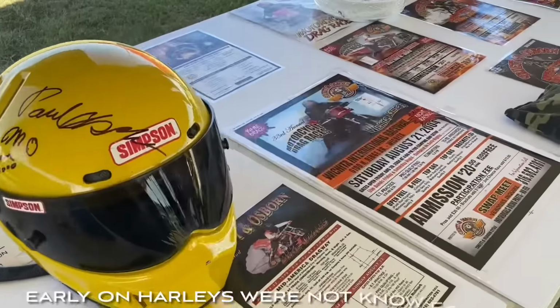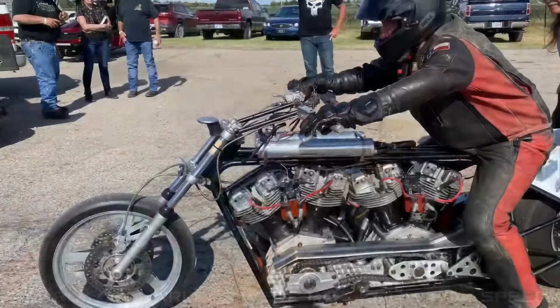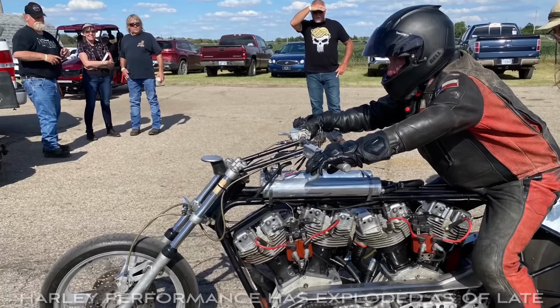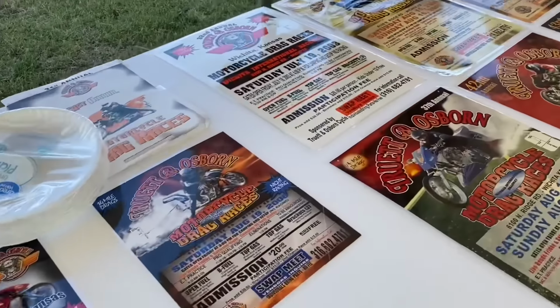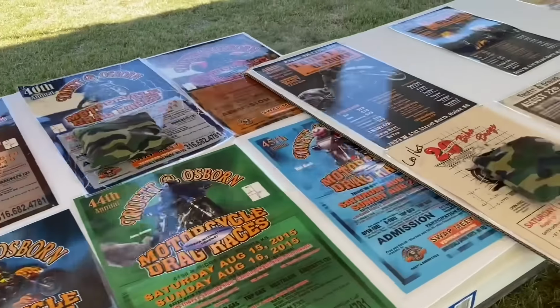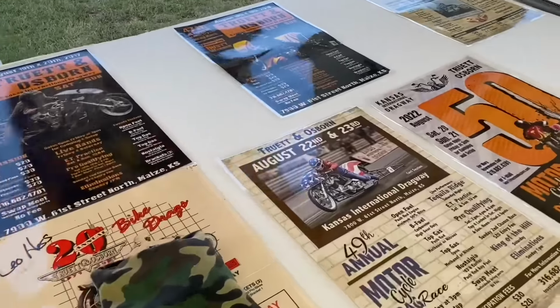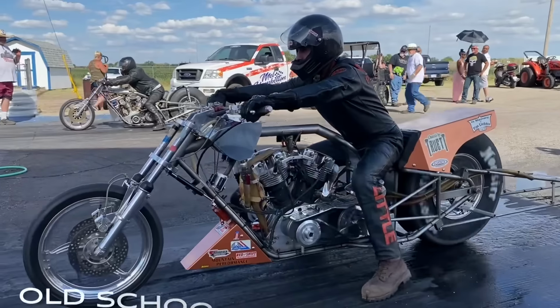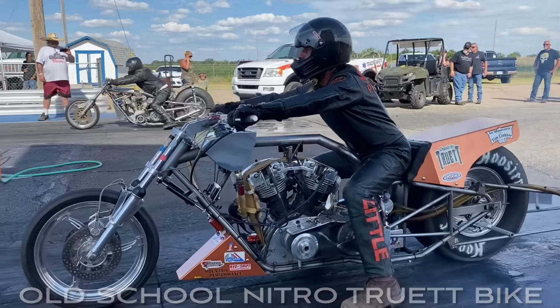Back in the 70s, Harleys weren't known for going fast. They were more for going on the highway. So it was kind of cool. And as you can tell, it built up from the pioneers of learning how to go fast on a Harley, and it's built up to everything, and it's been a great run. It sure has. Let's get you back to some old school eliminations.